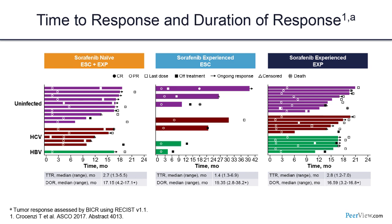So this is updated data that we presented at ASCO 2017, where we regrouped the patients in a different fashion. So we looked at the sorafenib naive patients in both the escalation and expansion cohorts. And these are sorafenib experienced in the escalation, and these are the sorafenib experienced patients in the expansion cohort. And two important messages here. The median duration of response was somewhere between 17 and 19 months for all of these patients. The patients who responded for a long time.